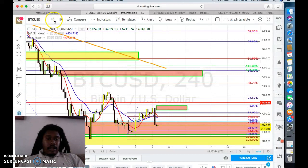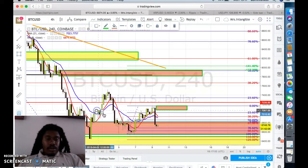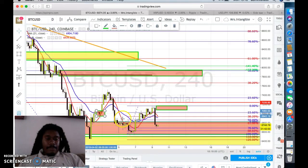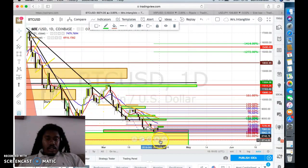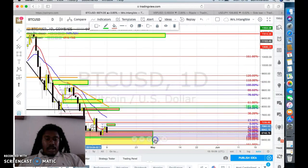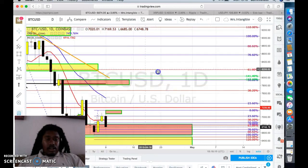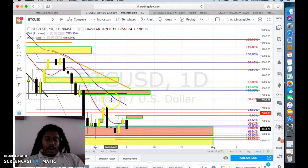What do you mean by that? All right, so let me show you this. Boom. This is a 4 hour. We have this engulfing right here. Boom. Let's go down to the daily. See that same highlighted rectangle? Remember, it was a rectangle, right? That was an engulfing going this way, right? And then, look, even another engulfing engulfed by a bigger engulfing.